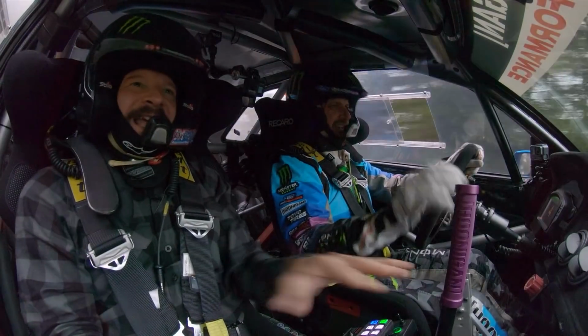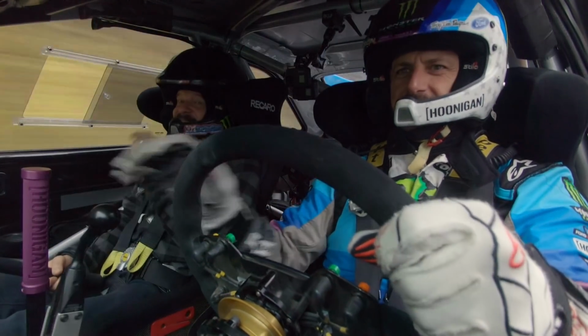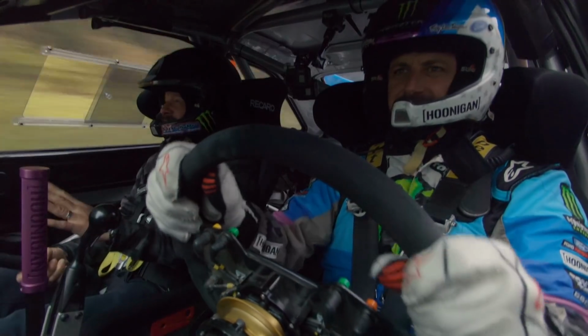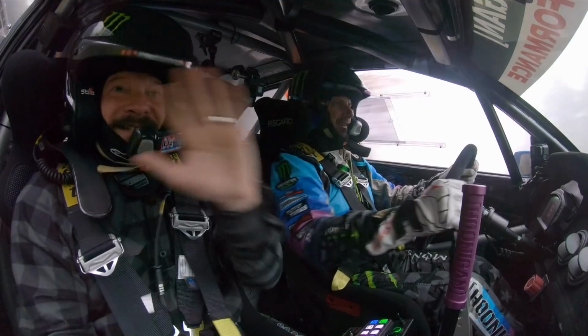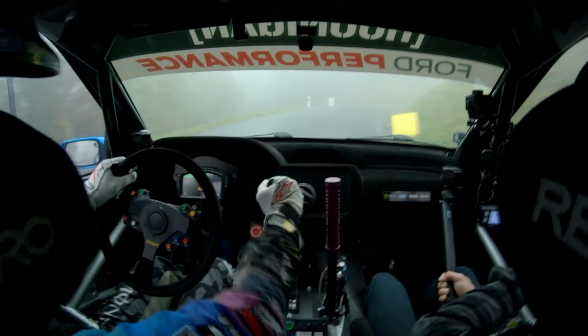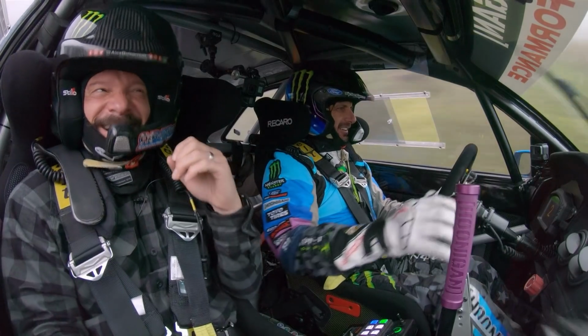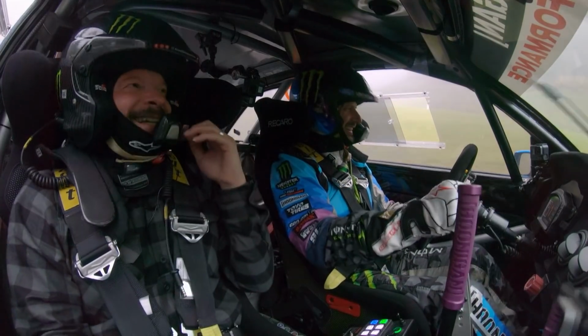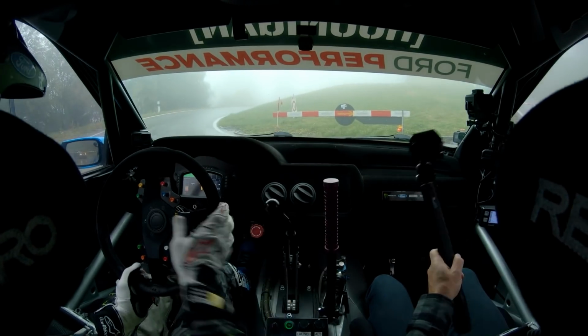I can feel with the seat of my pants that there is grip, but it's on the edge of grip because it's slippery. Fifth gear, sixth gear, into a low cloud. I think there's a corner here. Hairpin coming up. Oh my god. I really didn't think we were going to make that.